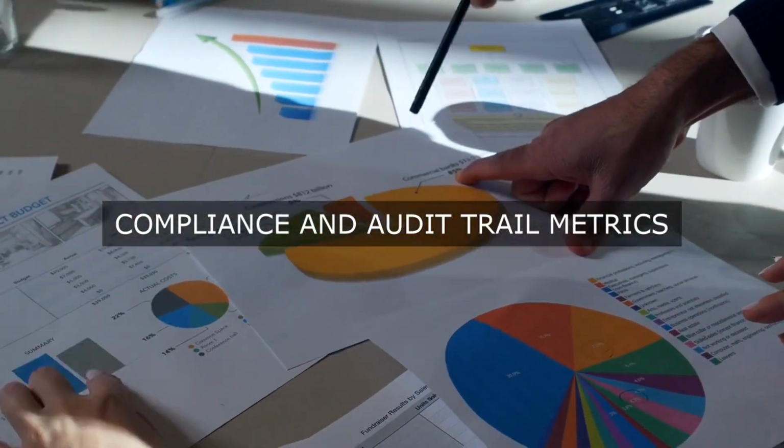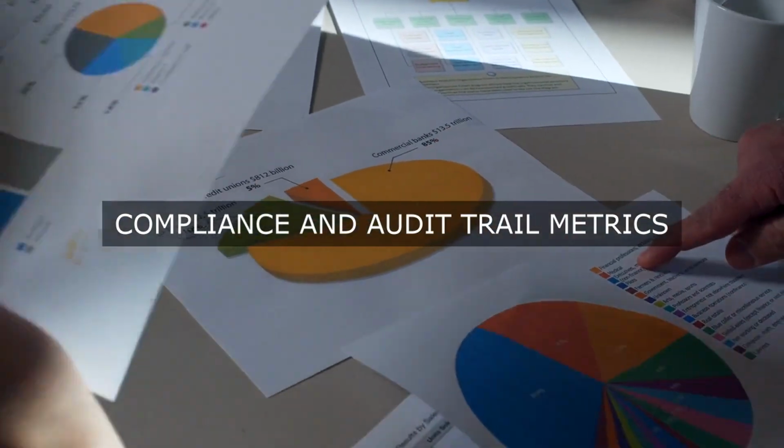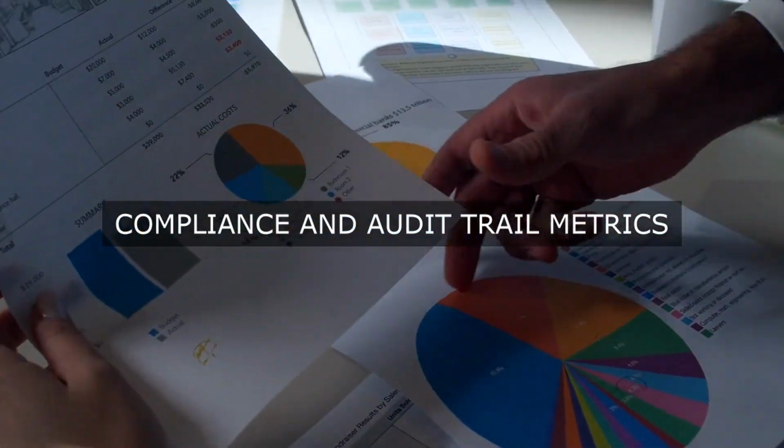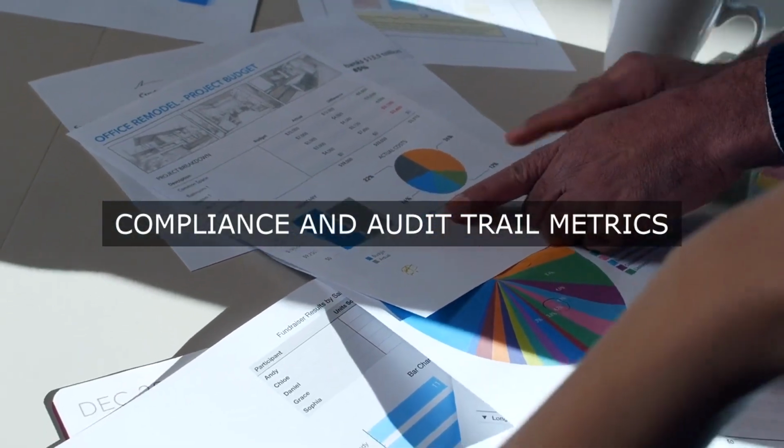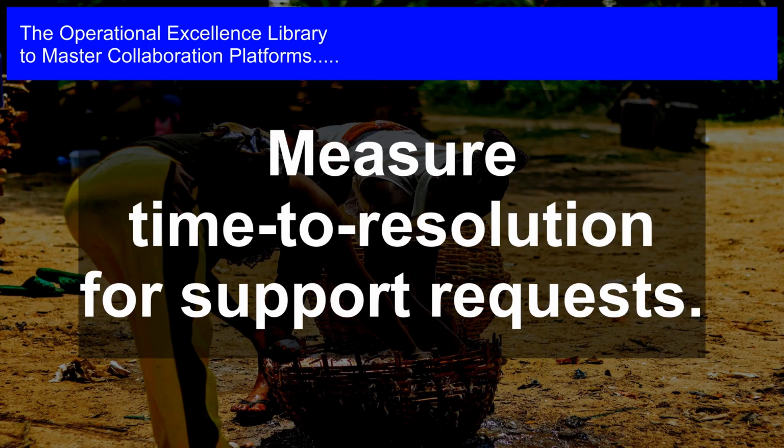8. Feature adoption. This KPI tracks the adoption and utilization of specific platform features, such as video conferencing, workflows, or integrations. Higher feature adoption indicates a more effective and efficient use of the platform.